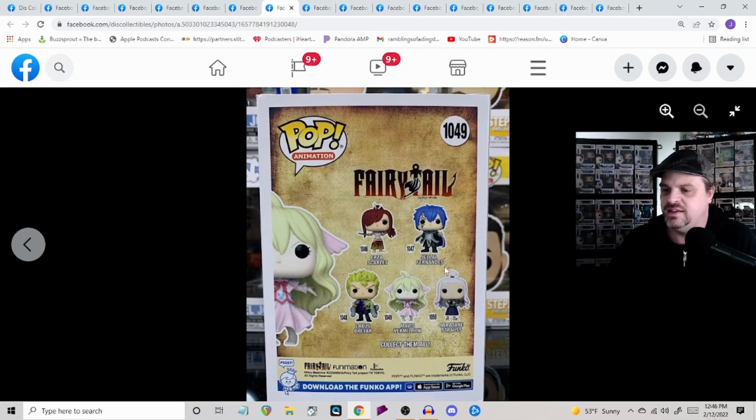You got Jellal Fernandes. He looks kind of cool. He's got like the scar or tattoo thing going around the eye. Blue hair. Looks like he's got a cape with blue and white trim or silver trim. Little silver thing. He looks cooler than the previous one. Then you got Laxus Dreyar. I don't know. It looks like he's got like a fur cape on. Nothing too special. It looks like he's got a scar across his eye. I can't really tell much about the outfit. It's pretty dark. Maybe purple going on.